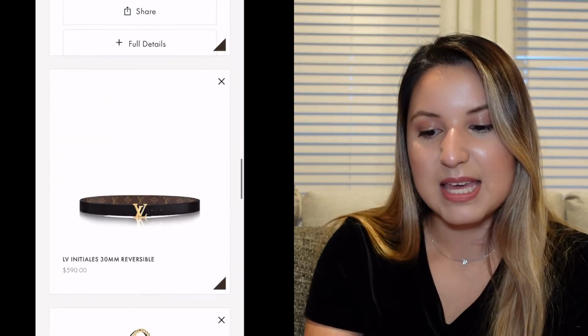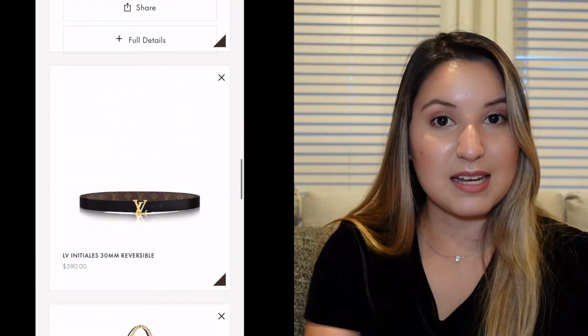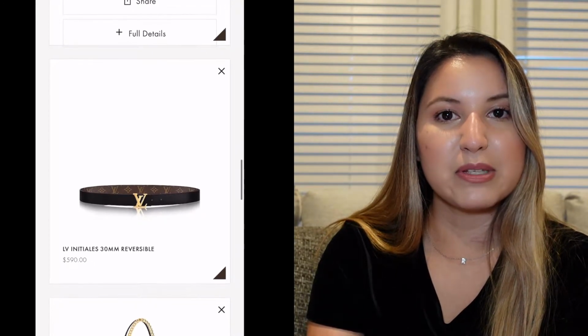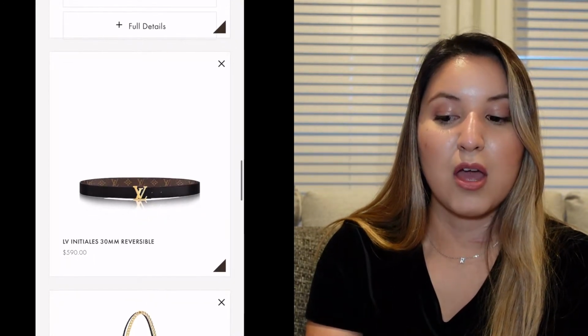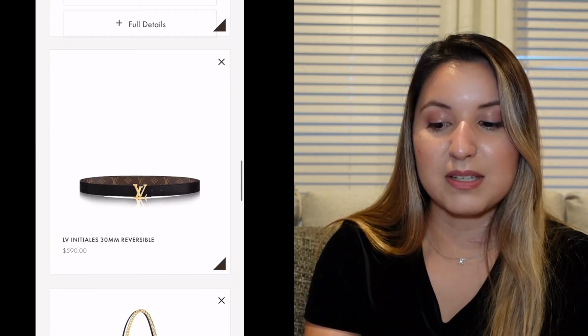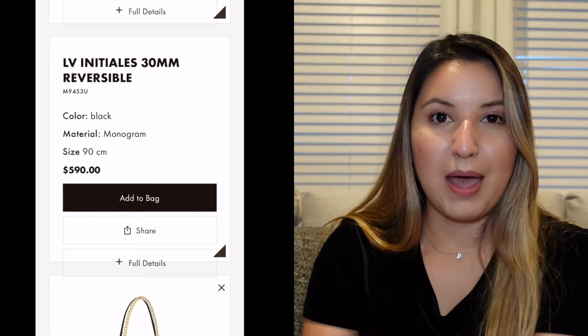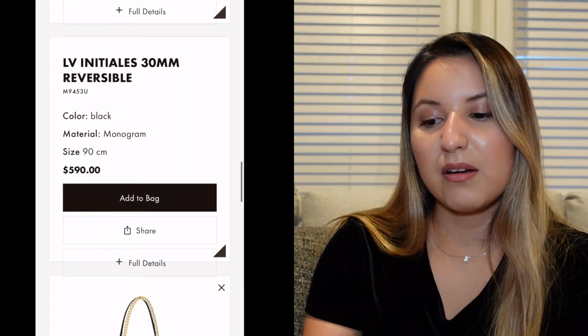So next I have an accessory. This is a belt. This is the LV Initiales, a 30 millimeter reversible. It comes in the monogram on one side and solid black leather on the opposite side, with a gold buckle. It currently retails for $590, which I actually think is not bad for what it is in the size. And that is the product number up there, and the add to bag option.